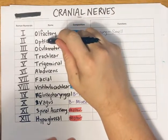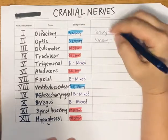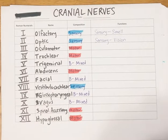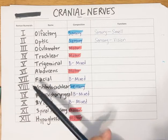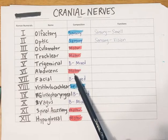Now optic, think of an optical illusion. It's sensory. Optical illusions, that's going to be vision. So you can smell because of the olfactory nerve, and you can see because of the optic nerve. Now, when you start getting to 3, 4, and 6, they're all motor. And then we have trigeminal, which is going to be mixed. So I want to cover oculomotor, trochlear, and abducens.